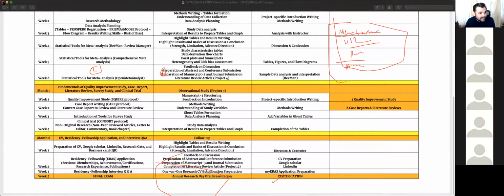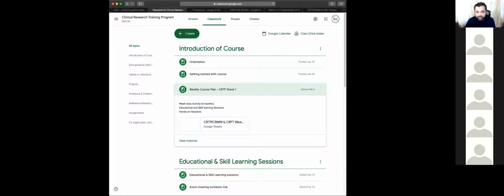All sessions are being recorded. So basically, let's say if you are a resident or fellow and you miss something, and you would like to just cover everything again, this is lifetime access. You will have it, so you don't have to worry. You can revise multiple times whatever you want.